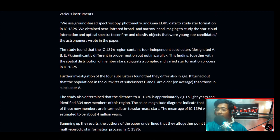The study found that the IC 1396 region contains four independent subclusters designated A, B, E, F, significantly different in proper motion but not in parallax. Thus, taken together with the spatial distribution of member stars, this suggests a complex and varied star formation process in IC 1396. Further investigation of the four subclusters found that they differed also in age. It turned out that the population in the outskirts of subclusters B and E are older on average than those in the subcluster A.